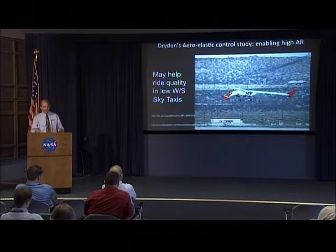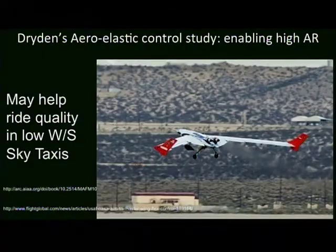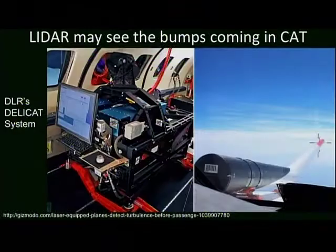Ride quality, you are working on that right here at Dryden. The aeroelastic study, this could be a tremendous help because one of the real sources of reticence for people getting in a sky taxi is, oh, those small airplanes are too bouncy for me. Well, can we solve that with technology?